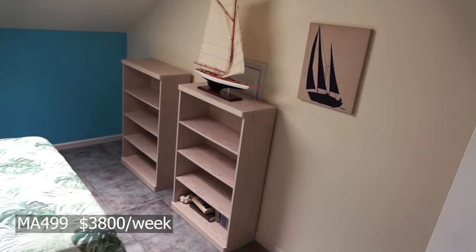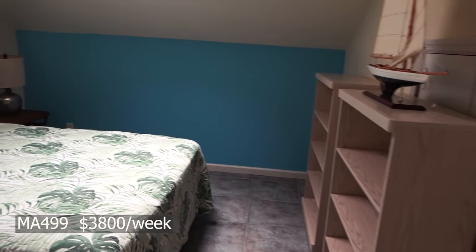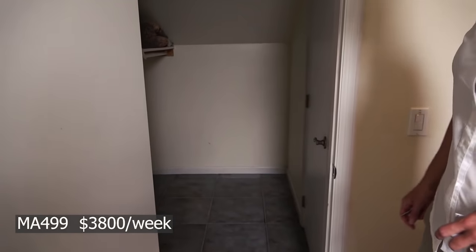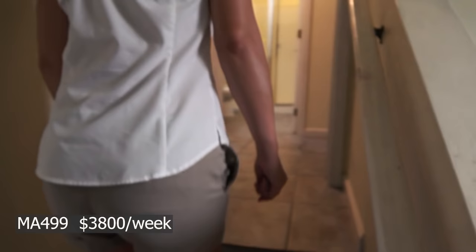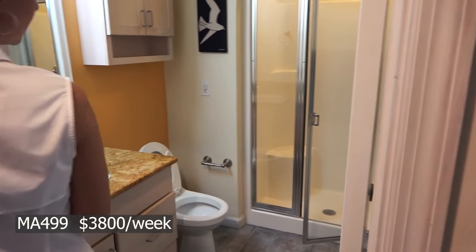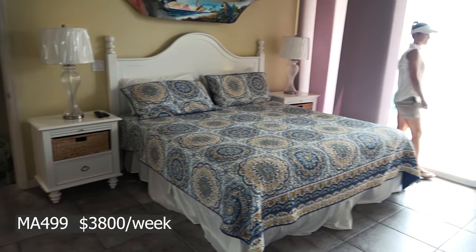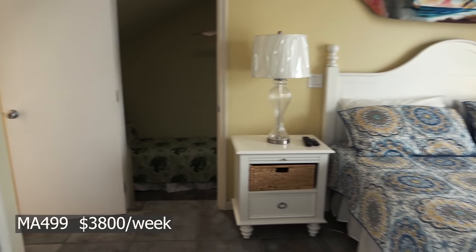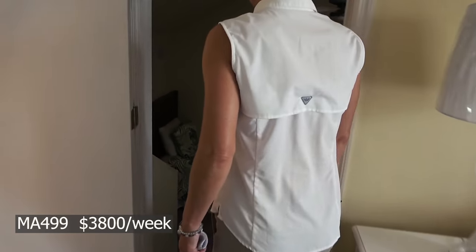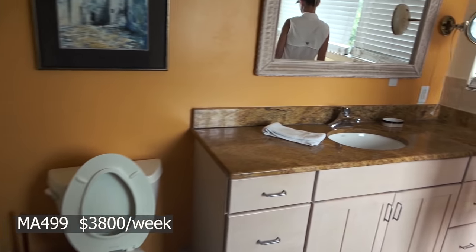Interesting little cubby. Oh, another bedroom. How cute is that? Queen size bed in here. It's just like a little alcove room. That's kind of interesting. With its own balcony. Bigger balcony here. And wow, there's another extra bedroom. Hidden down here in the hole with two beds in it. And a bathroom with a nice shower.